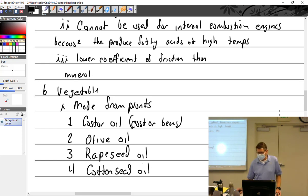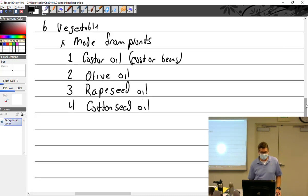Cottonseed oil. All right, what's wrong with these? They oxidize when exposed to air and cause gummy conditions in the engine. So oxidize, exposed.